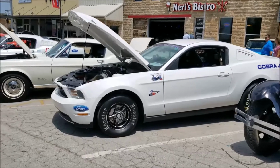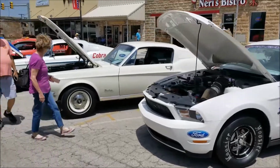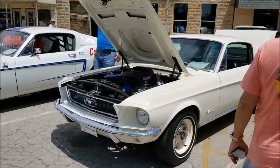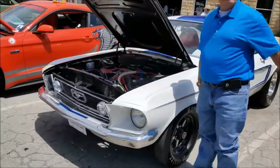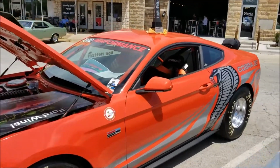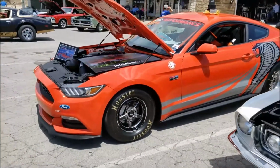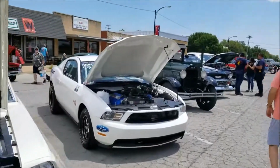Alright guys, just one last little look of the walk down. He has a generation of Cobras. This is the pre-production line right here. Oh my gosh. Alright, then we have this version right here. And then finally, finishing it off with the Ford Performance. Awesome, one of one Mustang Cobra Camaro. Wow.